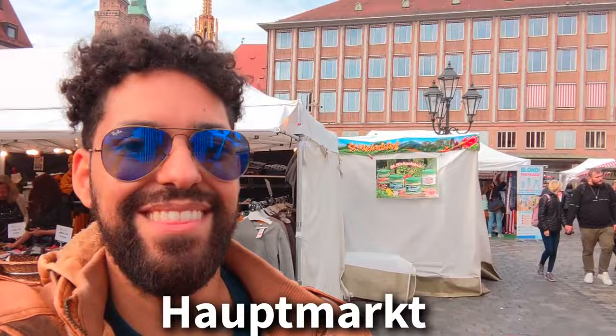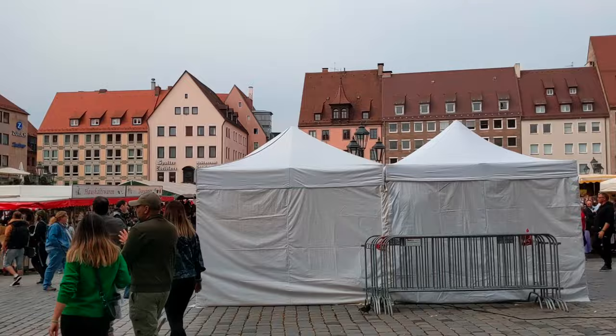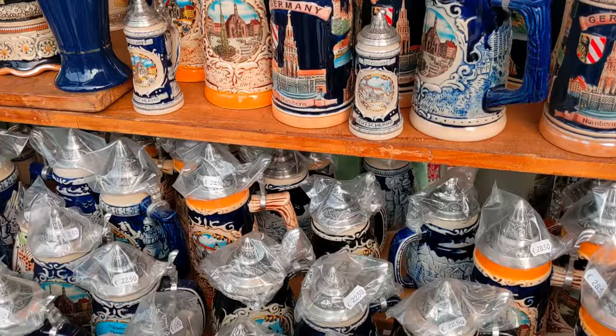Now we are in Hauptmarkt, which is the central market in this huge square where you can see the church behind us, the Schönenbrunnen right behind us. It's so cool. They have so many authentic handmade gifts to buy, so we're going to buy some awesome souvenirs. Let's check it out.